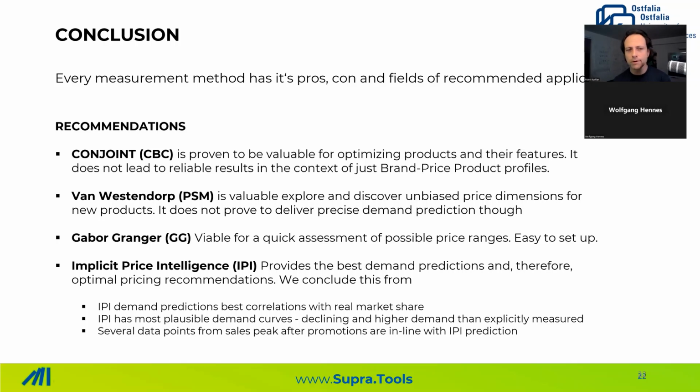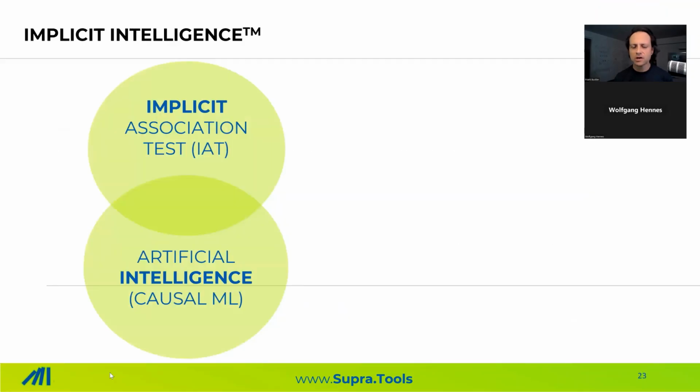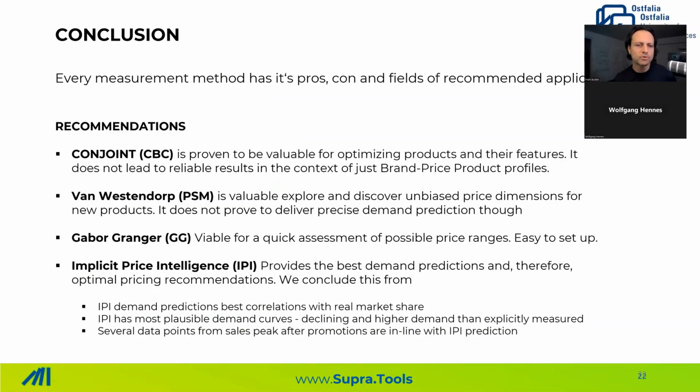Van-Westendorp is also very useful, but not for finding the optimal price, but for finding a viable price range. So it's needed in earlier stages of product development. Gabor Granger is also interesting because it's a quick and easy to do assessment of the price, but it's not as precise as the implicit price intelligence. And precision is what you want because it translates into millions of profits. So that's being in a nutshell the outcome of the method. And I would like to show you basically how you can very easily set up your price test yourself.